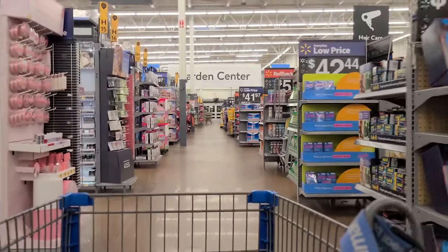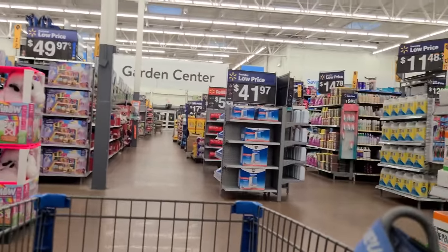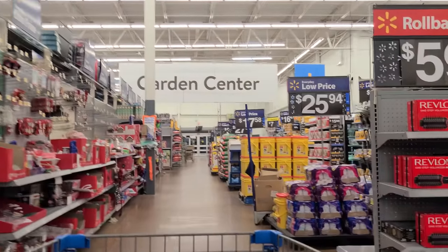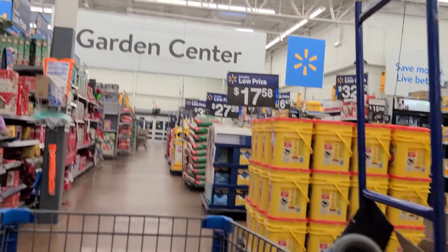Oh, I just love shopping this early in the morning. There's nobody in the stores. Oh, this is so great. We're just strolling down through here, looking at all the different prices and everything else. Store looks pretty neat and clean. I mean, hey, I'm pretty impressed. Oh yeah, there's still some Christmas junk. And we're just scrolling down through here.